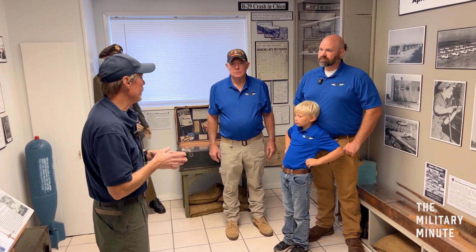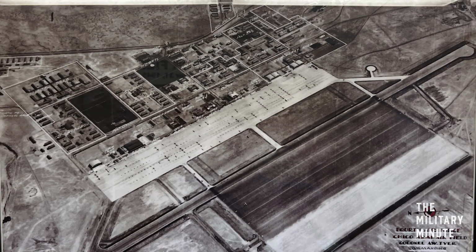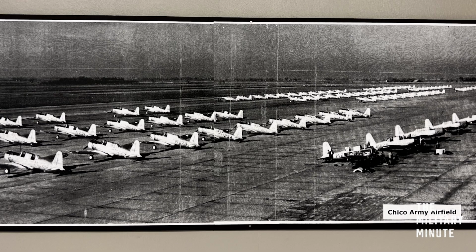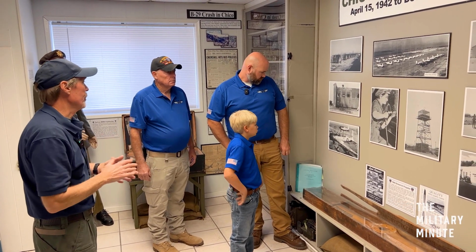This room is dedicated to the Chico Army Airfield. During World War II, in 1942, right after Pearl Harbor, that's when this base was created. And at one time, there were 5,000 people that lived at the airport on the base. It was a basic training flying base that had BT-13s. Okay, so BT-13s were the aircraft that were here, and there were hundreds of BT-13s, as you can see, right through there. And they used to fly all over Northern California doing training.